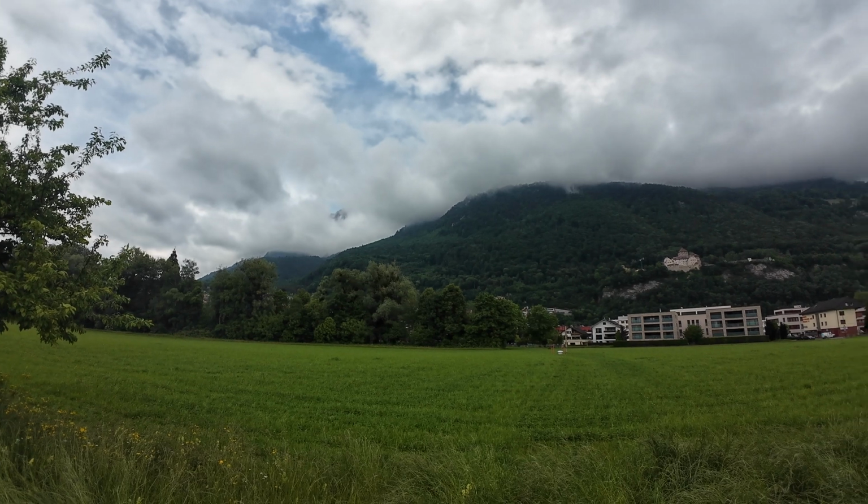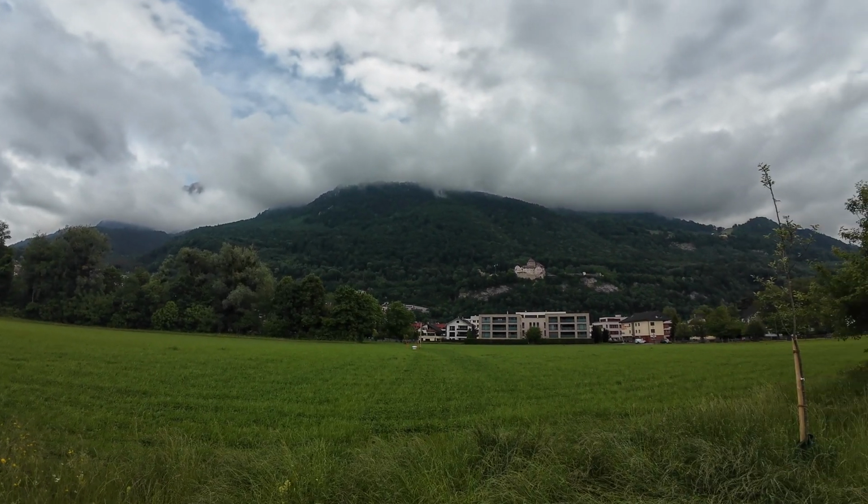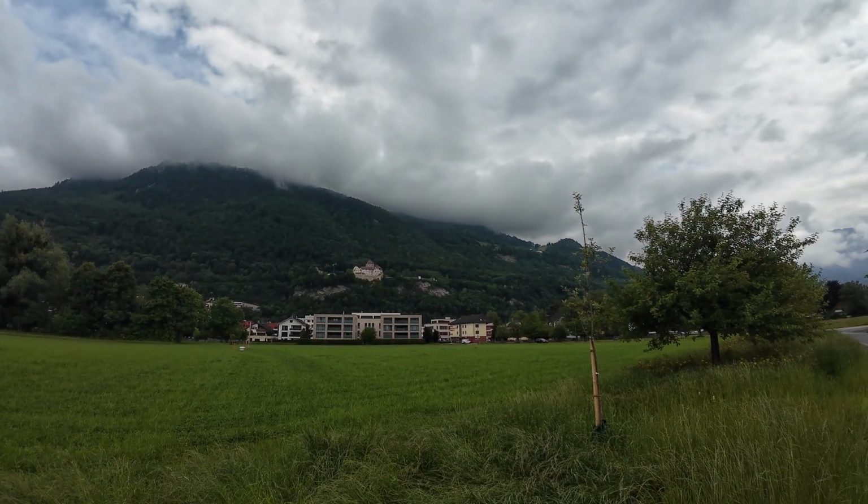I don't think I've ever been anywhere that is this peaceful and this quiet. I just did not come across anybody out here.